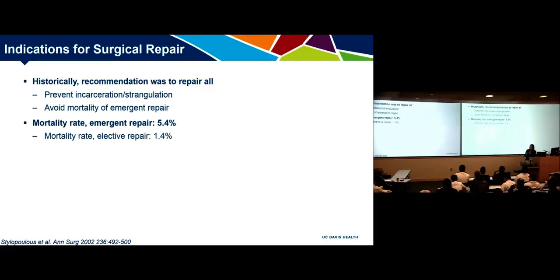So there's not a lot of population-based study, followed longitudinally for a long time, to say this is the percentage of people who are going to present with incarceration and strangulation, and we're worried or we're not worried. But we do know that the mortality rate of an emergent repair is high, 5.4%. And the mortality rate of an elective repair is 1.4%. So it's not zero, okay?